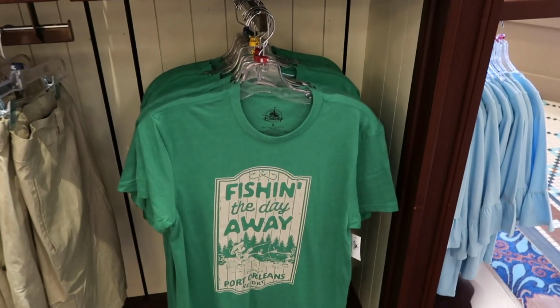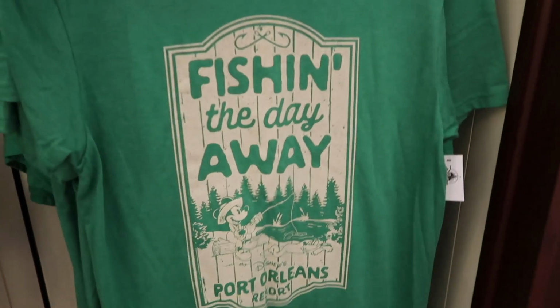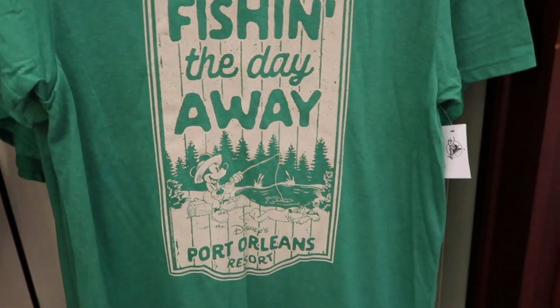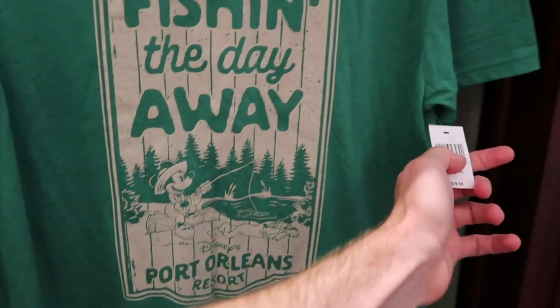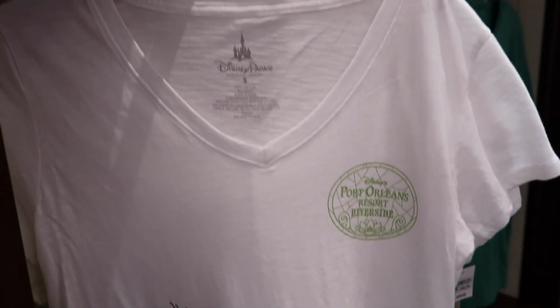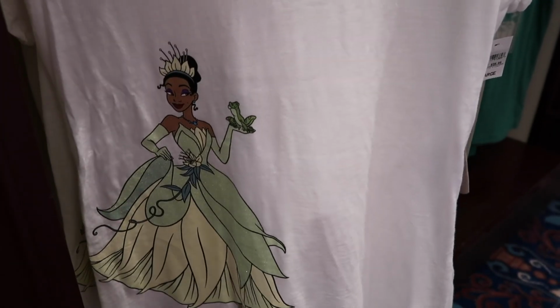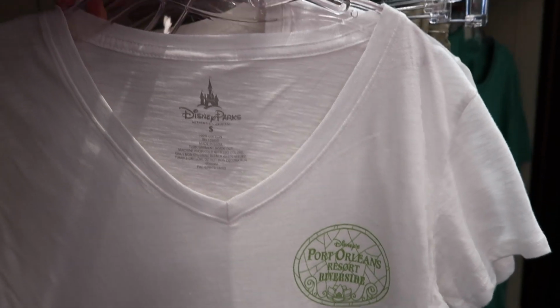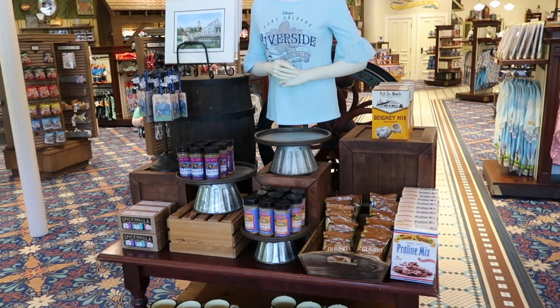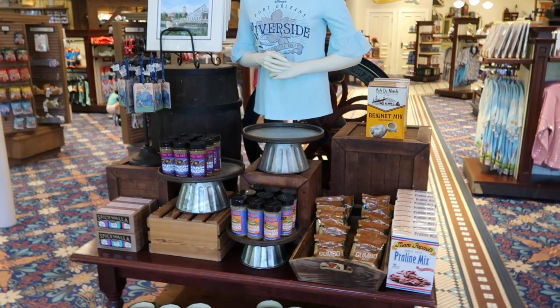So over here they have some more shirt options too. Fishing the Day Away, and you've got a little watering hole with Mickey and Pluto just hanging out. Mickey's fishing, $19.99 for that shirt. So here's another Port Orleans Riverside shirt too. This one has Tiana too, Princess and the Frog. This is white. It's got a lower cut than the other shirt we saw earlier, that blue one.